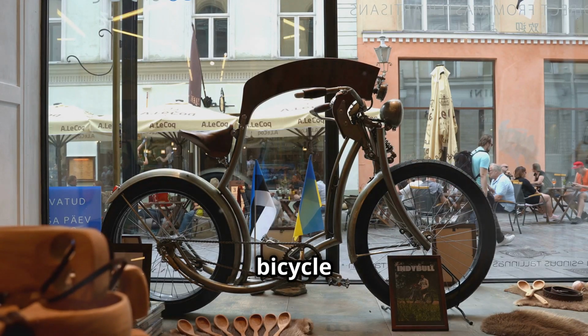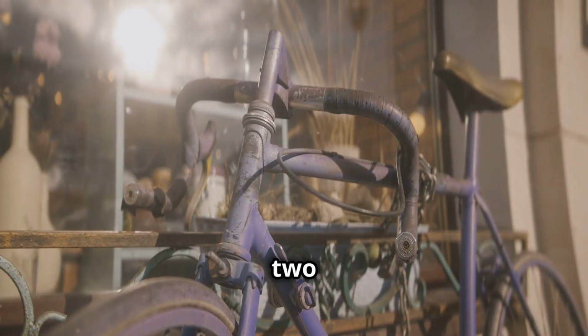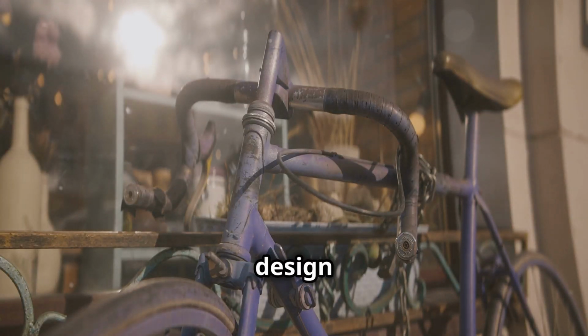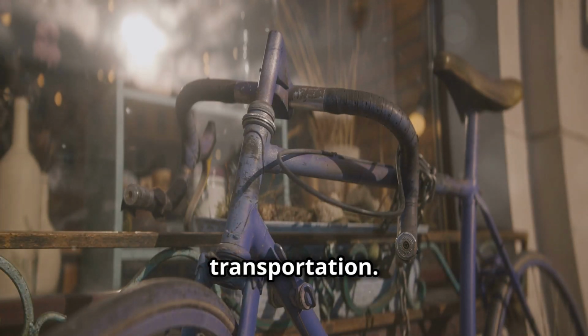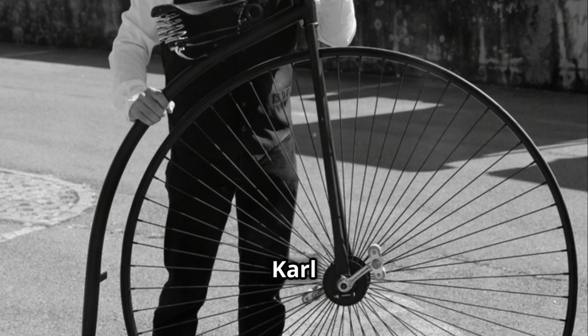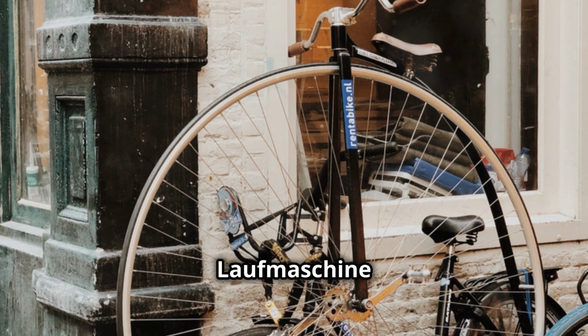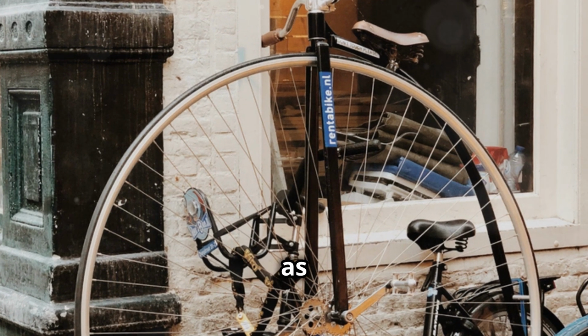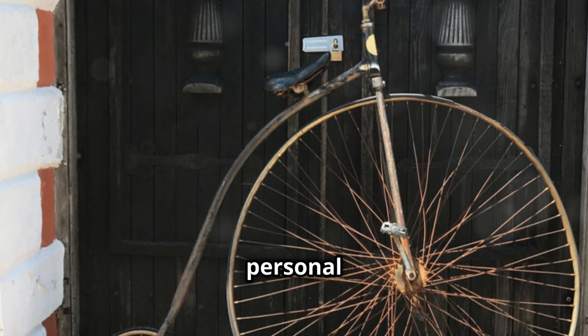The story of the bicycle begins not with pedals and chains, but with a simple wooden frame and two wheels in line. This early design laid the foundation for what would become a revolutionary mode of transportation. In 1817, Karl Drais, a German inventor, introduced his Laufmaschine, running machine, later known as the Draisienne. This invention was a significant leap forward in personal mobility.